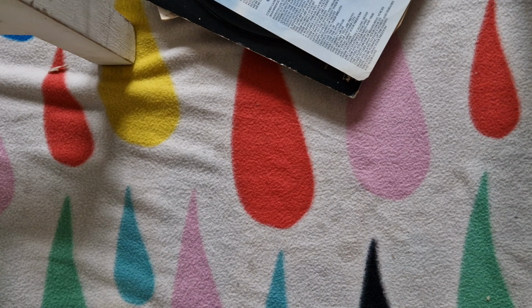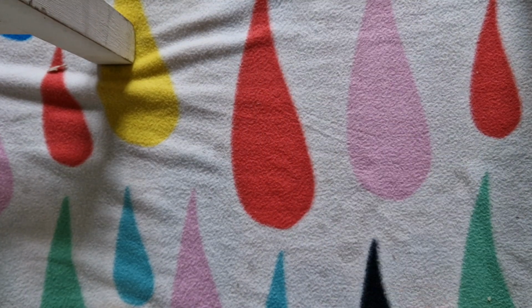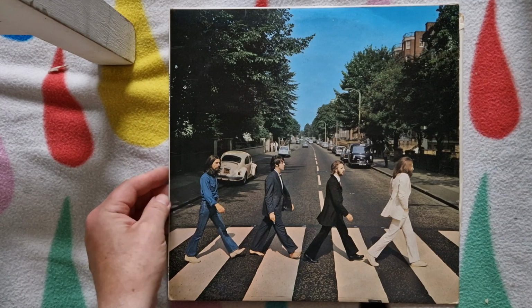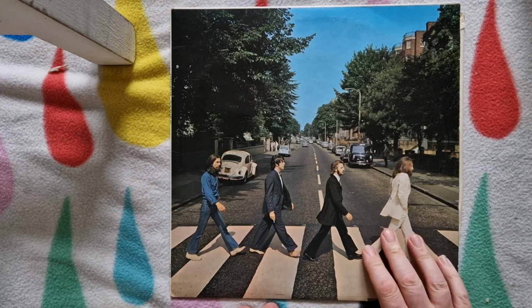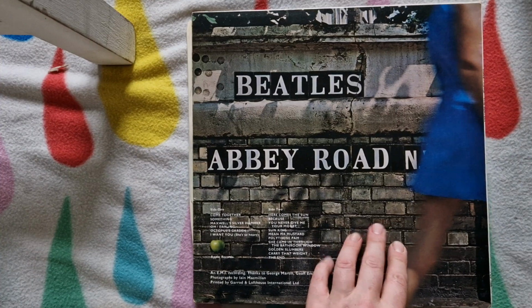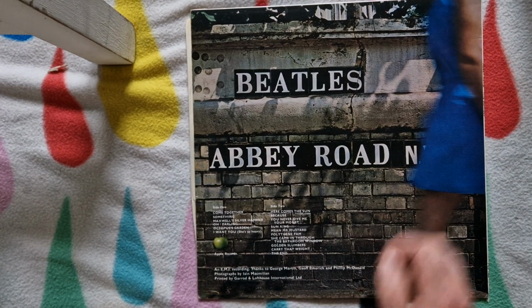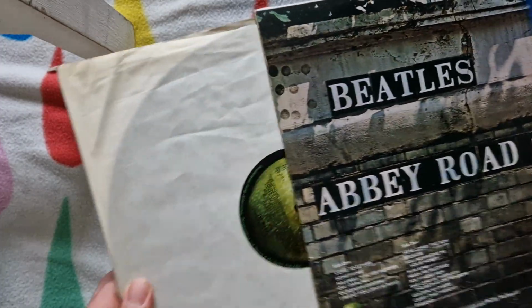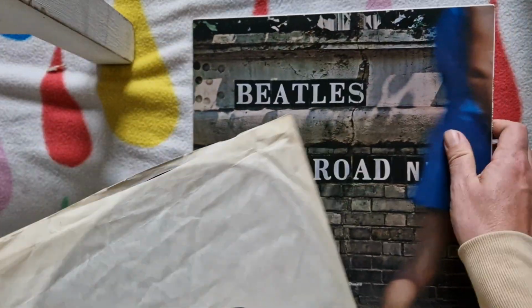And one more. No stranger to the channel, this. So, if this is as nice as some of the rest of the items, and sleeve-wise, it's definitely looking pretty decent, then this is probably, well, possibly worth what I paid for the whole lot.